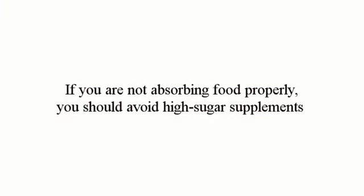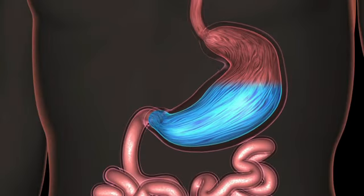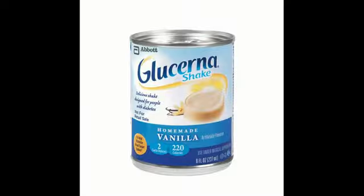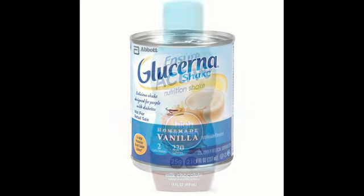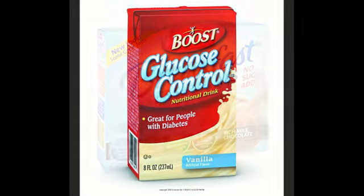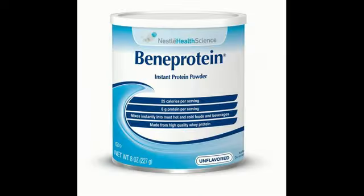If you're not absorbing food properly, you should avoid high sugar supplements. You will not absorb them well, and they may increase your output. Try low sugar supplements that have less than 10 grams of sugar per serving. These include a Glucerna shake, Ensure Active High Protein, Boost Glucose Control, and the no sugar added Carnation Breakfast Essentials. Protein powders such as Beneprotein can provide additional calories and protein.